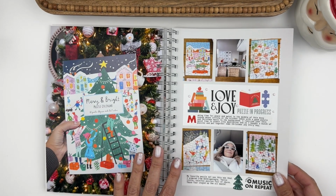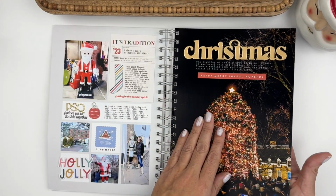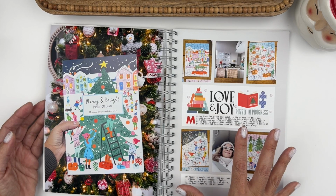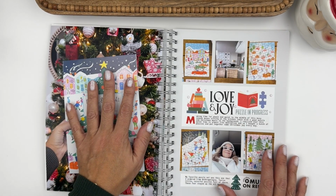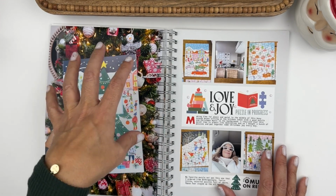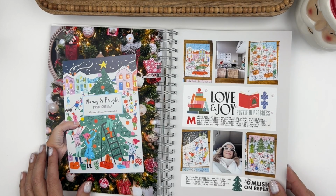I love the way this one turned out. I thought this one was going to be my favorite, but I think this one wins because it's so bright and colorful. Again, I did a 7x10 blowout, huge photo. I printed it at home and used the mini cinch to put it in my book. All right.